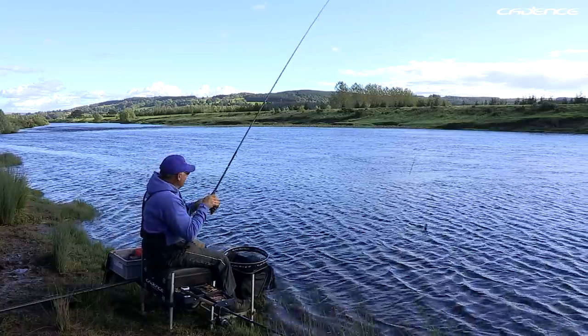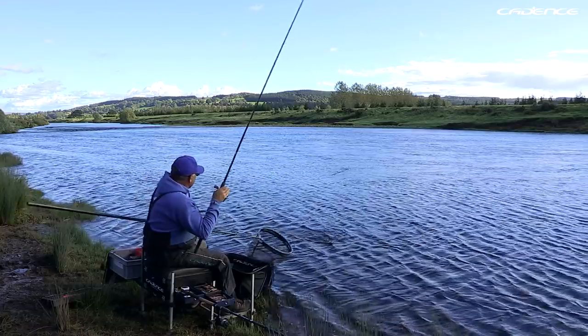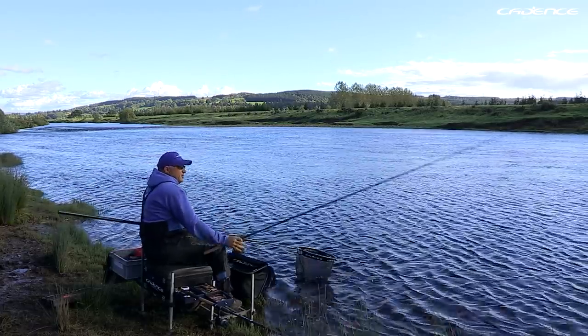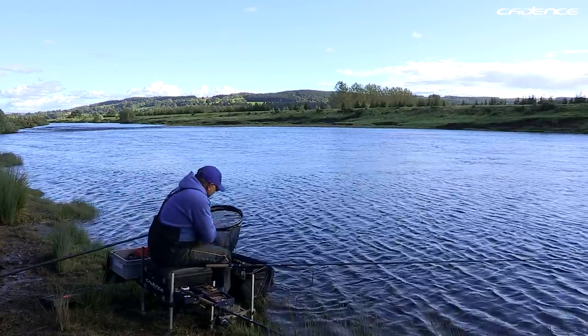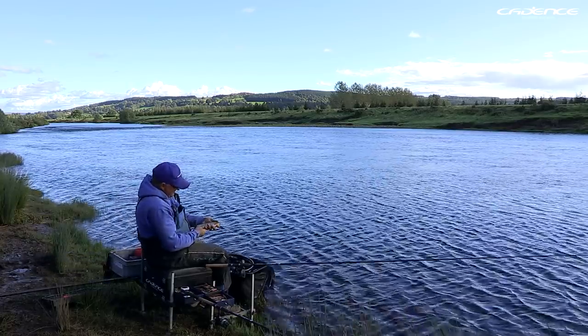Well, I've tried really piling in the feed and it seemed to put the fish off. Whether I've pushed them further down my peg, I don't know. But I've been fishing for 5 hours now and we're going to make that the last dace. And it's not a bad dace to end on.